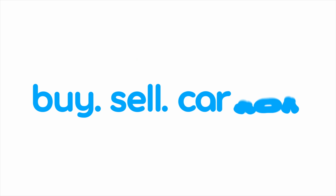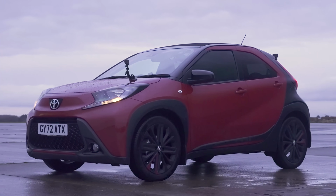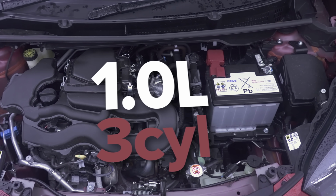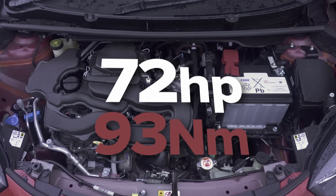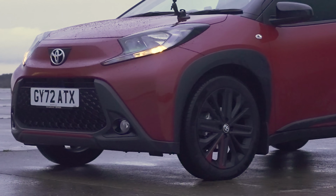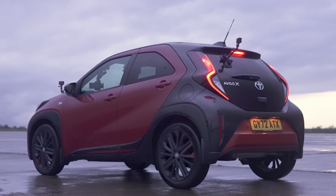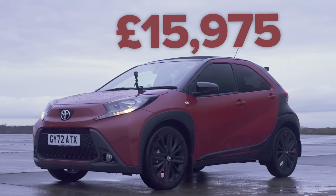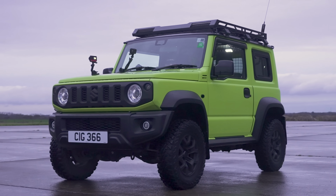Now let me tell you about this Toyota Aygo X. So it has a 1 litre naturally aspirated 3-cylinder engine with 72 horsepower and 93 newton meters of torque. It drives the front wheels via a 5-speed manual gearbox, and this thing weighs in at 945 kilos. The price? It's £16,000.